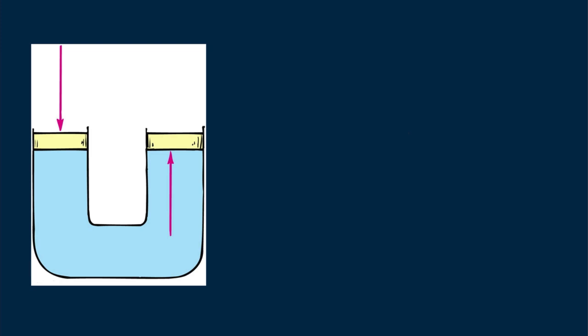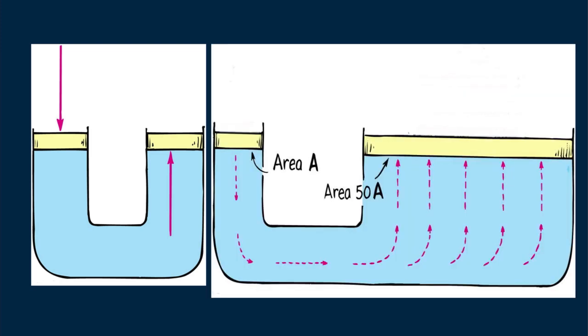But suppose you make the tube on the right side wider and use a piston of larger area. The result can be impressive. If the piston on the right has 50 times the area of the piston on the left, you can multiply your input force by 50. That's right, with no levers, pulleys, or gears.